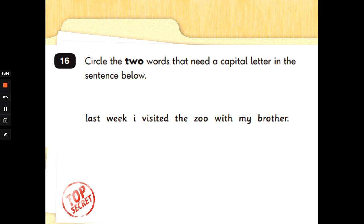Last week I visited the zoo with my brother. Now always start with a what? That's right, we always start with a capital letter for every sentence, and whenever we're talking about ourselves, we don't write a small i, we write a capital I. I bet that one was really easy for you guys.